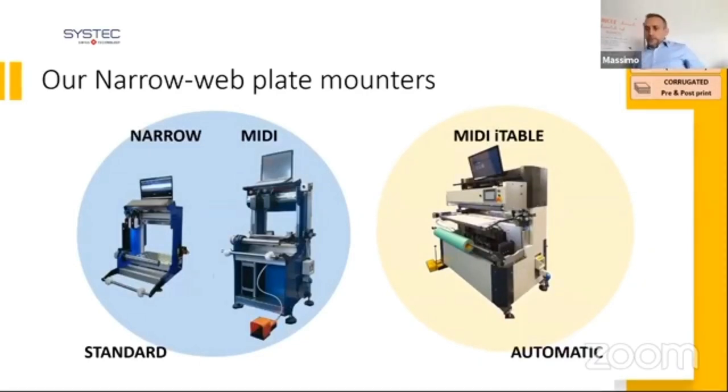Now I would like to make a brief overview of our offer, of our mounters. This is the family of the narrow web plate mounters. You may see that we have two kinds of machines, standard machines and automatic machines. The difference, as I said, is exactly in the technology. In the standard machine, the operator has to place the plate in register by himself. In the automatic machine, the mounting is done by the machine.